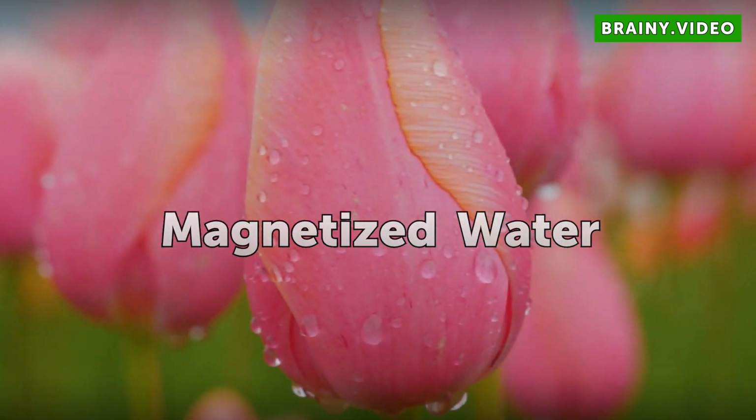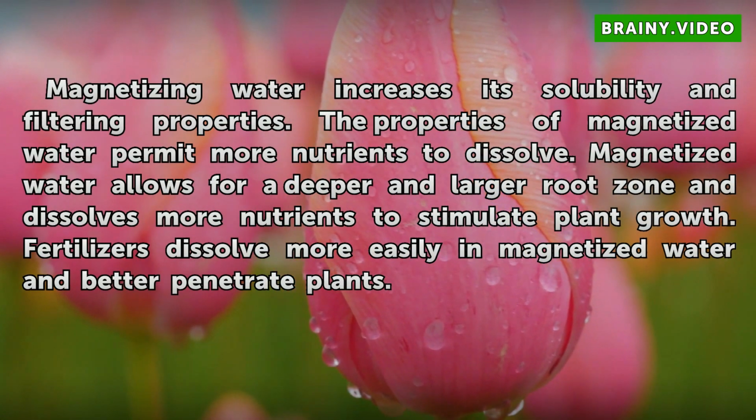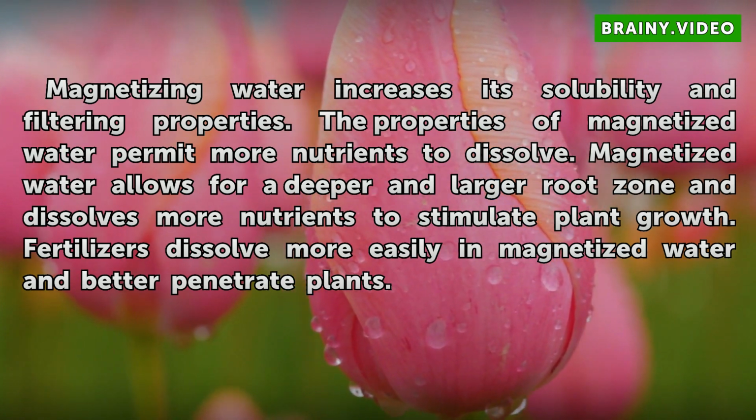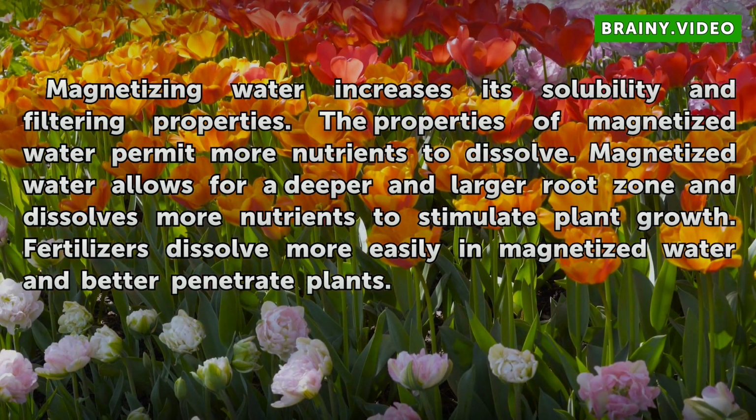Magnetized water. Magnetizing water increases its solubility and filtering properties. The properties of magnetized water permit more nutrients to dissolve. Magnetized water allows for a deeper and larger root zone and dissolves more nutrients to stimulate plant growth. Fertilizers dissolve more easily in magnetized water and better penetrate plants.